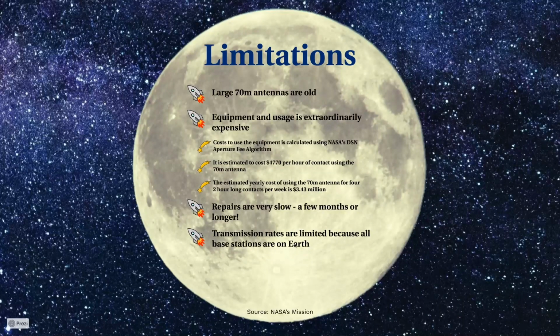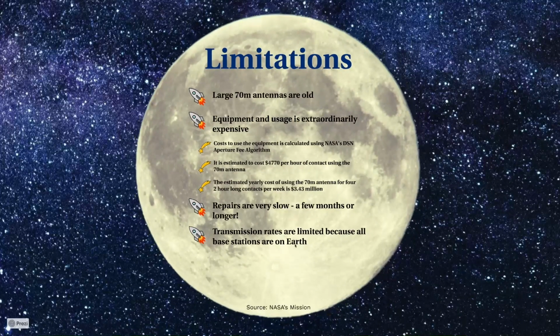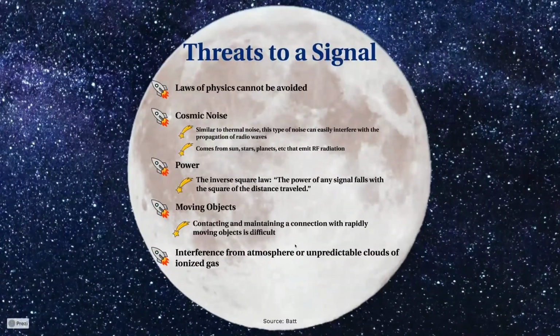Additionally, repairs on this equipment are timely, sometimes taking a few months or longer to complete. Finally, because all of the DSN ground stations are based on Earth, transmission rates to and from spacecraft are highly limited. There are some problems, however, that the DSN cannot solve due to the limitations of physics or other natural phenomena. Cosmic noise, which is similar to thermal noise, is one of those prominent threats. Because these waves must travel far distances, the loss of power in the signal is expected.